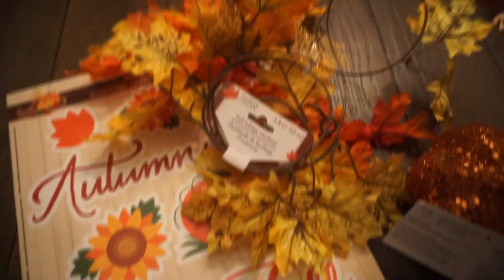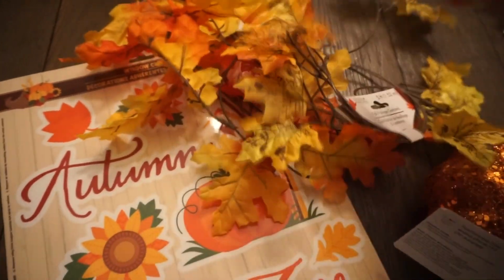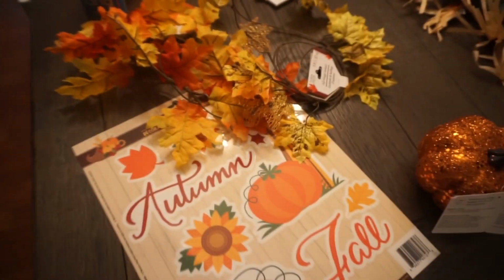And then we got some window stickers to just put probably on these windows. Well, we have these three windows, but I'm probably gonna put them here. And then we got some leaf garland. I'm not sure if you guys can see, this one has sparkly leaves, and then this one's just a normal one. So I was gonna put that across this table. I'm not even gonna show you because it's a mess right now.